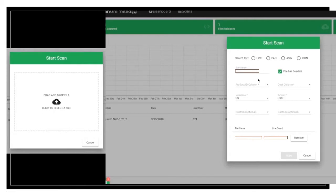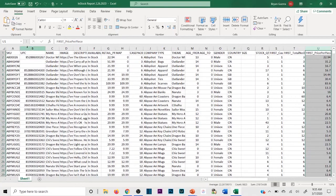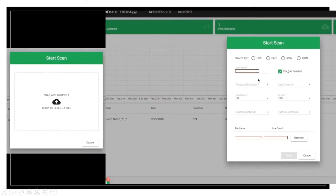It's pretty simple, okay? And then the first thing that you want to do is tell Scan Unlimited how to identify the products within your spreadsheet. So here's my spreadsheet right here that I got from EE Distribution. If we scroll all the way over, there's going to be a product identifier. Sometimes it's a SKU, sometimes it's an ASIN, sometimes it's UPC. Most of the time it's UPC for me, so I always identify it with UPC. So when you go back to the Scan Unlimited dashboard right here, you're going to literally click UPC, okay?